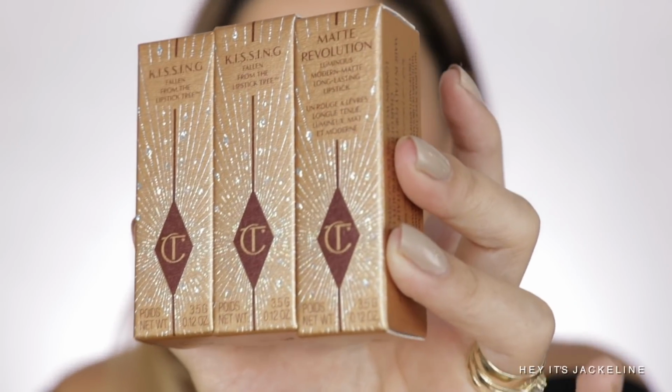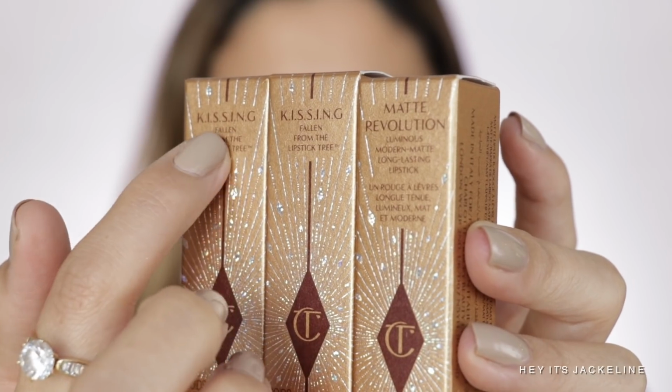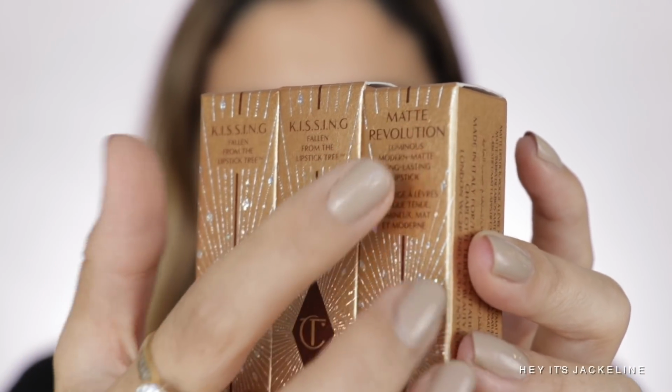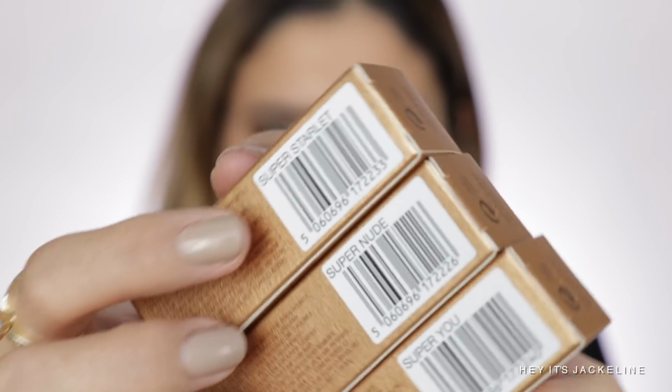And now I really want to go into the lipsticks. So there are two lipsticks in the Kissing formula, which is her satin formula, and one in the Matte Revolution formula, matte formula. And the shades are Super You, Super Nude, and Super Starlit. Super You is the one that is matte, and here is the unit cards. And then right here they say what type of formula you're getting. Kissing formula, and then the Matte Revolution. And then on the back is where the shades are at.